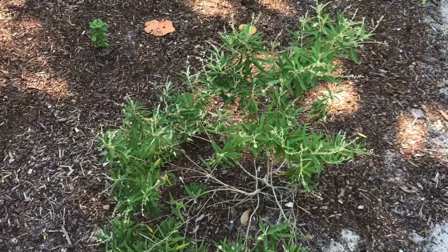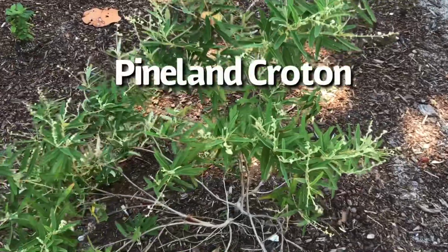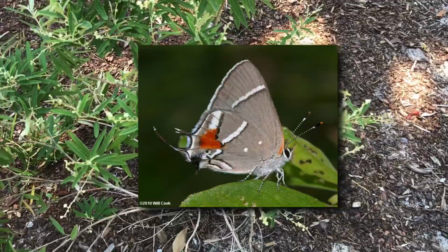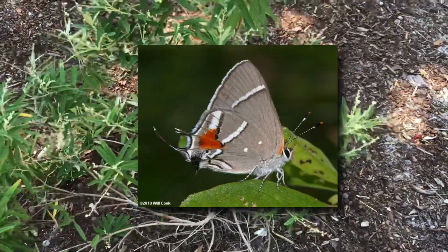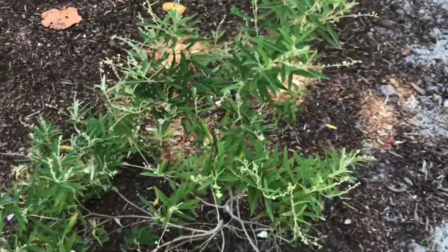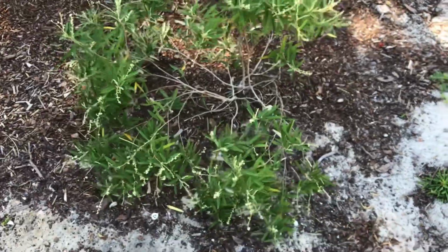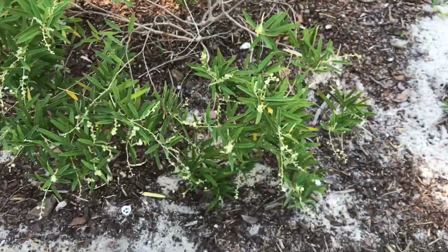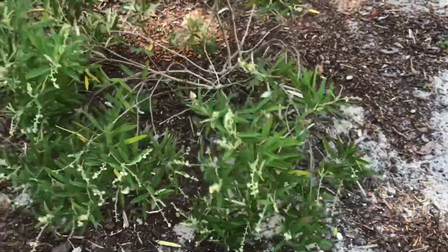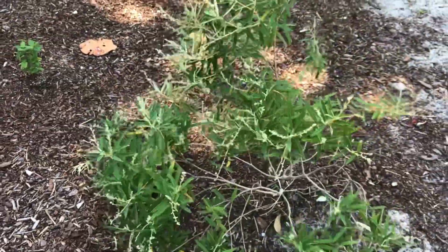So this is a critically endangered plant. This is the Pineland croton, and it is the host plant for the Bartram scrub hairstreak. And kind of like the Atala, it is going extinct in parts of Florida. So this particular plant is really, really important, and I'm glad that we have it here at the River Center. And if you have the opportunity to put it in your yard, I would highly encourage you to do so, so that we can provide some more habitat for that particular butterfly.